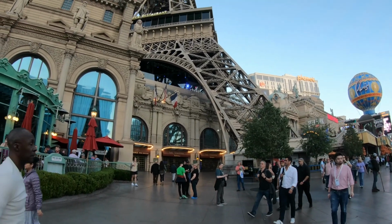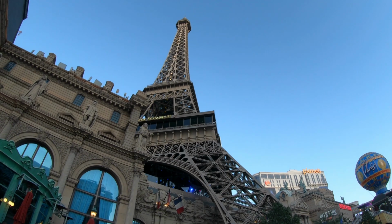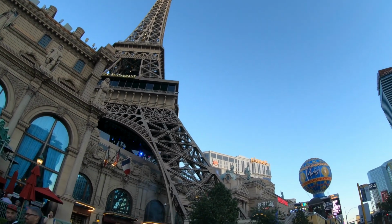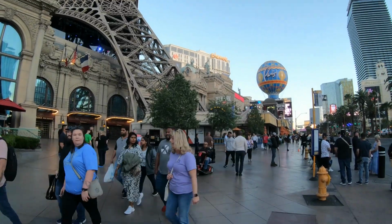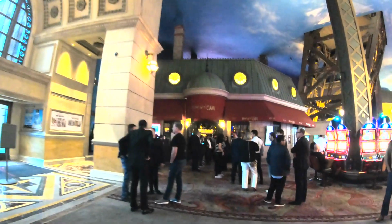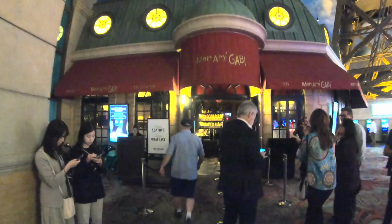Back in the day, hotels and casinos were built with themes here on the Las Vegas Strip, and Paris is a perfect example of that. One of the best themed hotels and casinos on the Strip. I think New York is another really good one. And restaurants are an important part of that theme, and Paris really carries that out. You'll see a lot of their restaurants do have a French or a French cafe kind of flair.